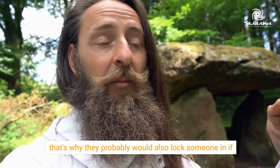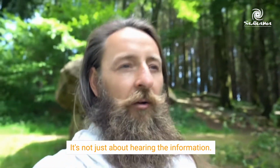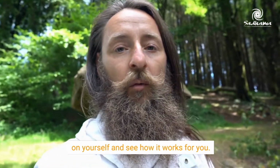That's how within the family they pass on that development path. That's why they probably would also lock someone in if someone was behaving not really great. It's not just about hearing the information. I think it's about experiencing that information on yourself, and seeing how it works for you.